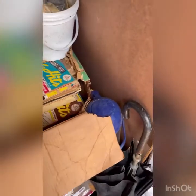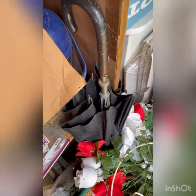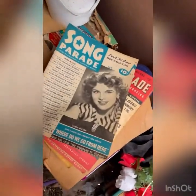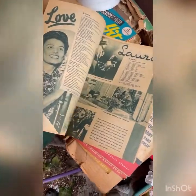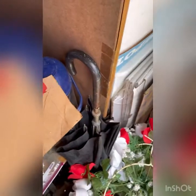See ya. Okay, we're actually working in the other 2 units now. We got out all the food and the obvious trash up front, so we're trying to do that in the other ones. I peeked in a box here, and this entire box is full of Song Parade and Song Hits magazines. They look like they're from the 40s. I'm not really sure what those are worth, but generally any magazines you have in any quantity, especially that old, are going to be some sort of value. But these are just super cool. I love these. These are awesome. That entire big box looks like it's full of those old 1940s song magazines.